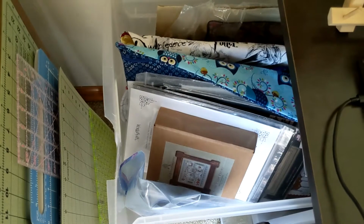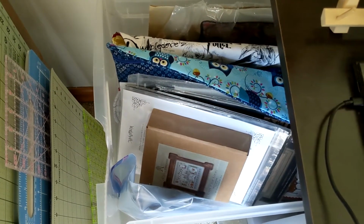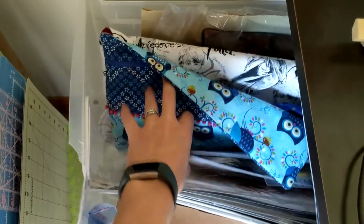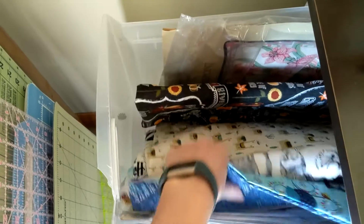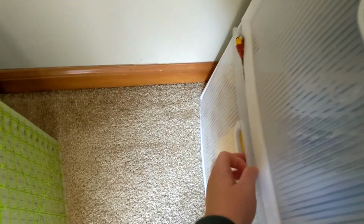This top drawer is full of kitted up projects and empty project bags. So everything in here is something that I have everything that I need for, and then, like I said, empty project bags. So I'm going to try my best to start looking in there anytime that I'm feeling the need to start something, because why not use the stuff that I've already got?